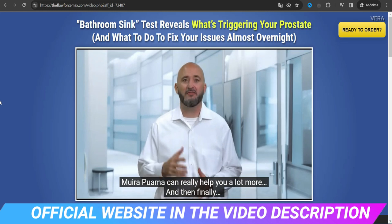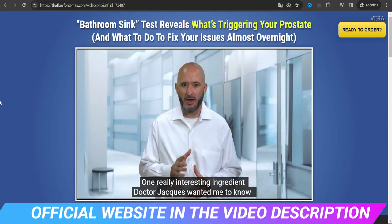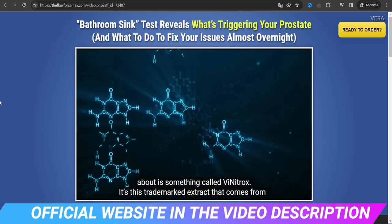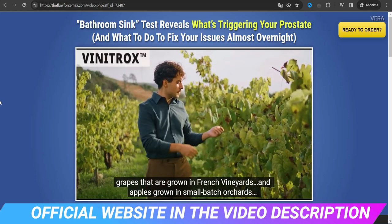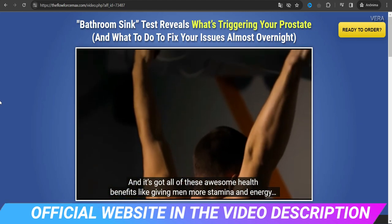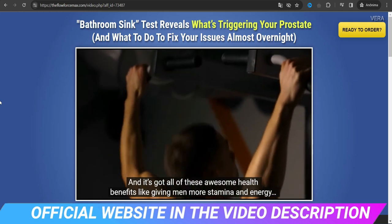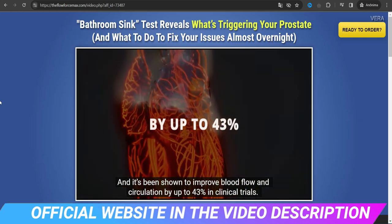And then finally, one really interesting ingredient Dr. Jacques wanted me to know about is something called Vinitrox. It's this trademark extract that comes from grapes that are grown in French vineyards and apples grown in small batch orchards. And it's got all of these awesome health benefits like giving men more stamina and energy. And it's been shown to improve blood flow and circulation by up to 43% in clinical trials.